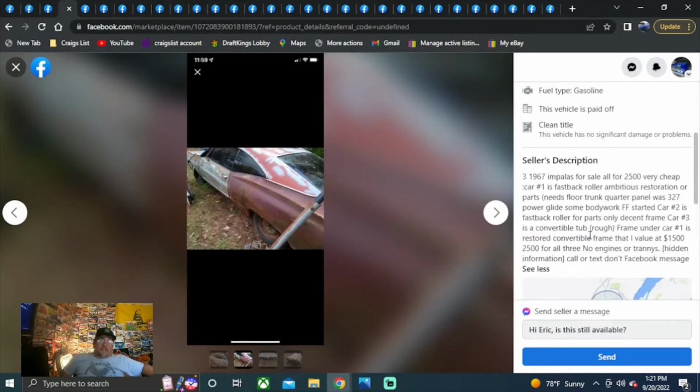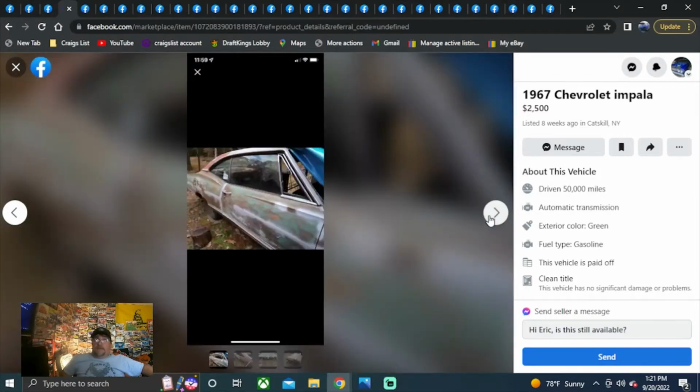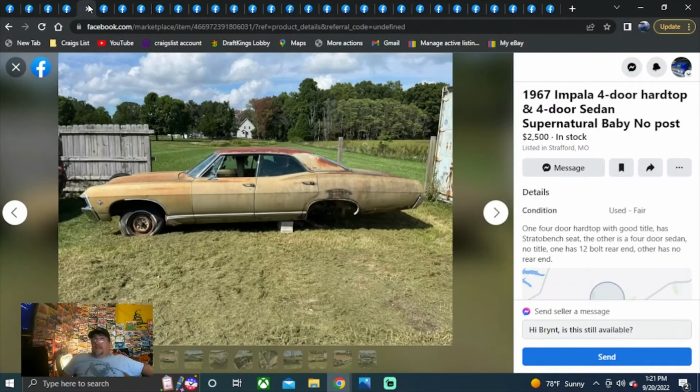So it sounds like he's got a lot of different ones. If you're in that area in New York looking for an Impala, hit him up. These pictures suck, but maybe he can send you more pictures that are better than those ones. On to another one. It's going to be 1967 Impala 4-door hardtop and a 4-door sedan. Supernatural baby, no post.